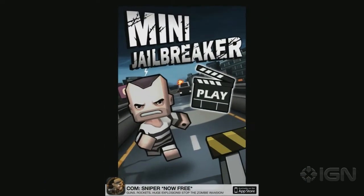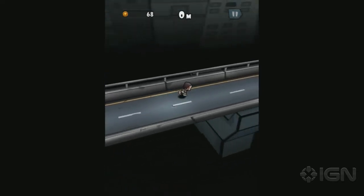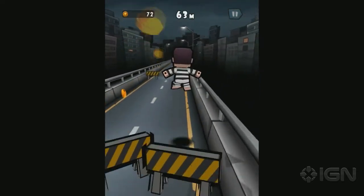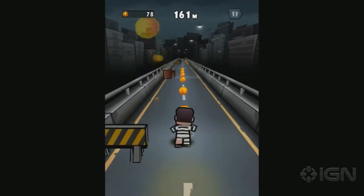That's my current favorite. Next up, we have Mini Jailbreaker. This is from the guys at Trinity Interactive. So they're Mini, like Call of Mini, and they have all kinds of different genres, but they kind of keep the same art style. It's a simple auto runner, endless runner, played from this behind-the-back perspective, like Temple Run.